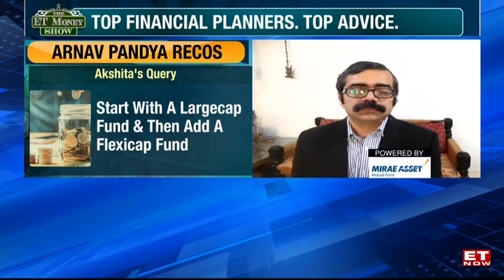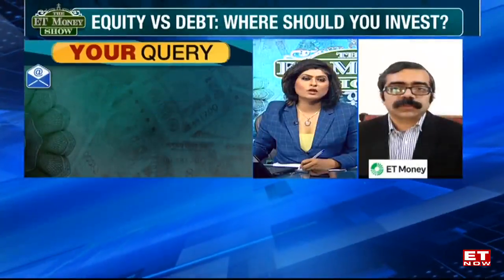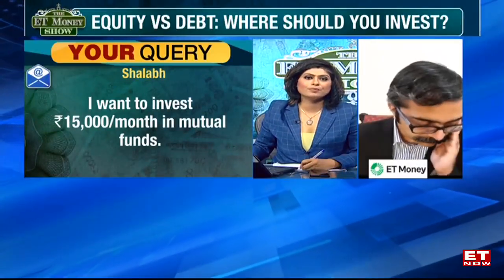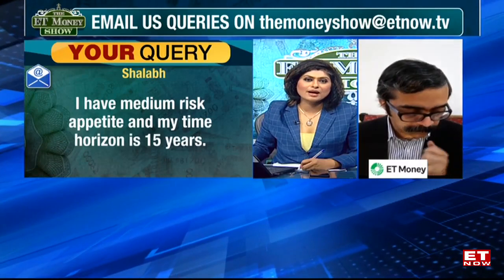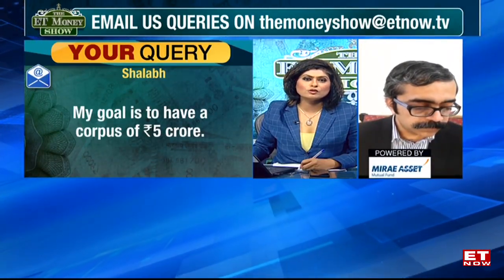Let's move on to our next query, which is from Shalab. And Shalab wants to invest 15,000 per month in mutual funds, and the risk appetite is medium, and the time horizon for the investment is 15 years. The goal is to have a corpus of 5 crores.